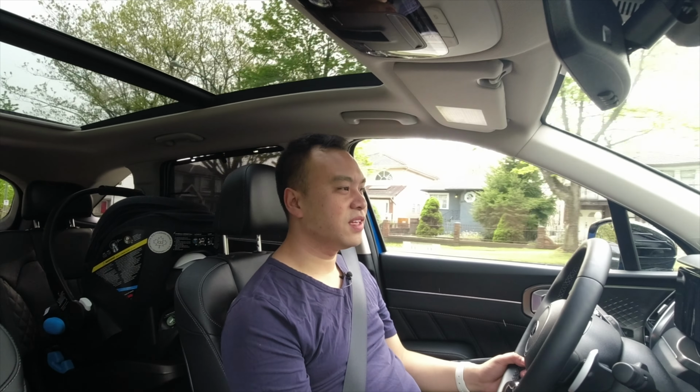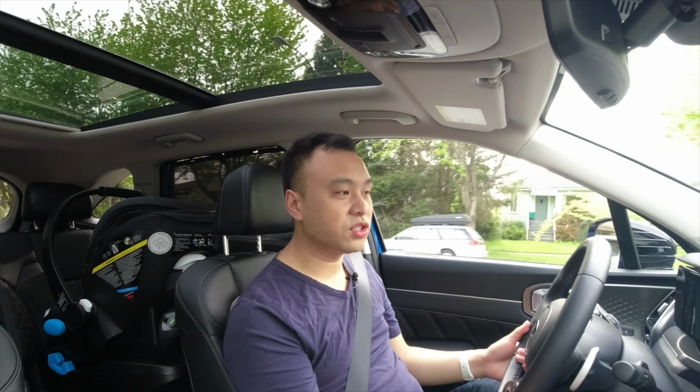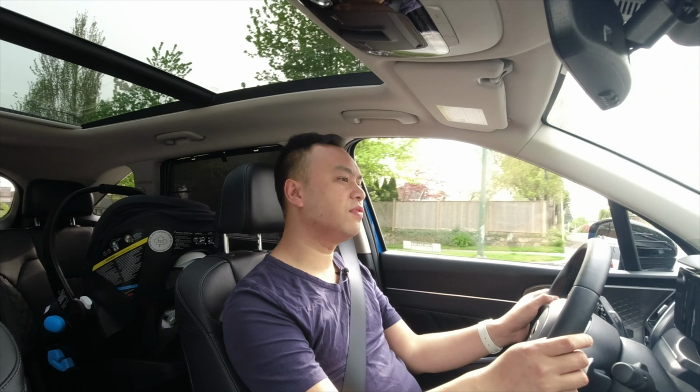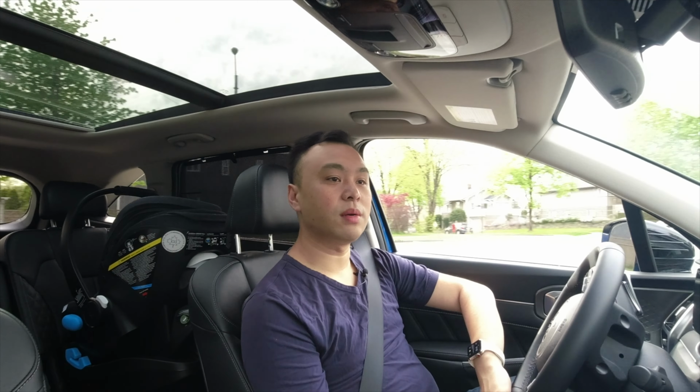And that's definitely a good feeling because it reduces the stress of driving when you're going longer journeys or longer distances. But I think that's really it. That's all I can really say about the Sorento itself. So let me find a good place to pull over here and summarize everything up.